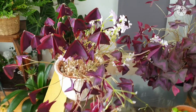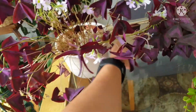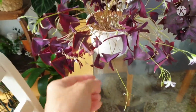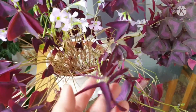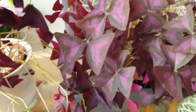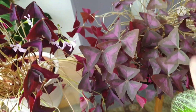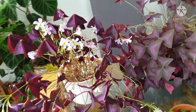Hang on. So this is the one in my sunroom, which is more exposed to the sun, and that's why I got a lot of flowers. Now if you've noticed, the leaf is folding down. It's because this plant needed water, so that is my indication that it needs water. That is open. If you see the difference, this is open, which is fine, and this is closed because it needed water.